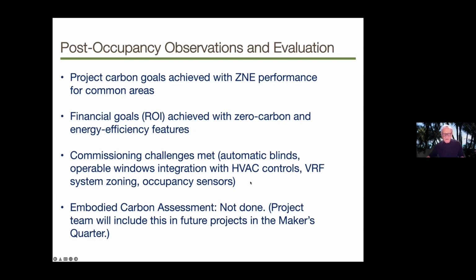The commissioning challenges were harder than for a normal building. That is kind of the no-think building. This was a sophisticated building, and there were going to be commissioning challenges, but they met all of them. Everything is working well now. They did not do an embodied carbon assessment for this project at the time. That wasn't a priority, and also the tools are not as developed as they are now. But the project team says in the future they're going to do this in future projects in the Makers Quarter and also in their own future projects.